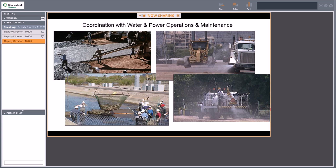So how do these projects get done? The cities obviously take the lead in terms of the design. The hard part for them is that SRP has a whole list of criteria that they have to meet, because obviously we have to continue to maintain and operate our canal system and the power system, which is no small activity. Some of you are probably very familiar with canal lining.